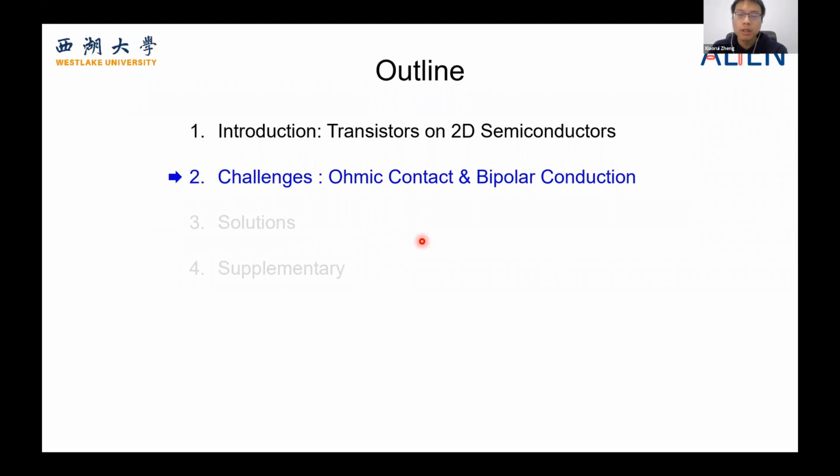However, there are many challenges before the 2D transistor can be used in practice. Today, we're going to focus on two parts. One is the high quality contact. The other part is the bipolar conduction.